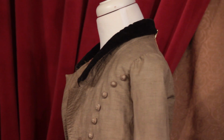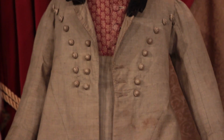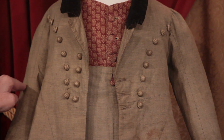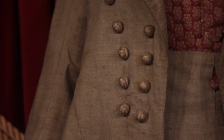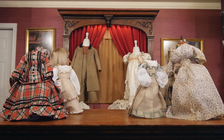I think that this piece should be preserved as a fabulous piece of costuming. Look at the silk covered buttons, the original handmade buttonholes. This is an extraordinary piece. The dart shaping down here, I don't know if the camera can pick all of that up, but this is just a wonderful piece of early costuming, probably about 1830, 1840.